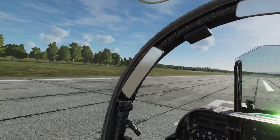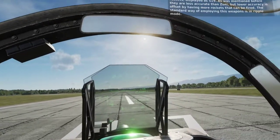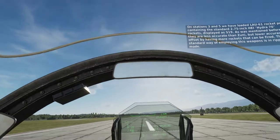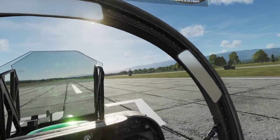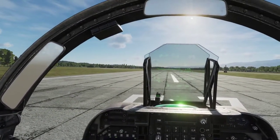On Stations 3 and 5, we have loaded LAU-61 rocket pods containing the standard 2.75-inch Hydra 70 rockets, displayed as S-19. As was mentioned before, they are less accurate than the Zuni, but the lower accuracy is offset by having more rockets that can be fired. The standard way of employing this weapon is in ripple mode.